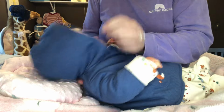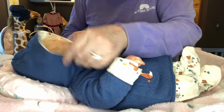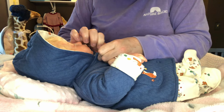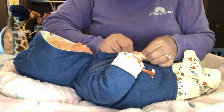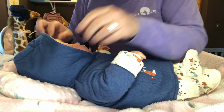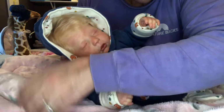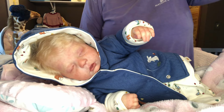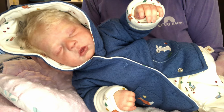Let's get this pulled down in the back a little bit. I'll flip him around so you all can see him better. Love, love, love these little outfits so much. Oh my gosh, I do. I love them so much. Look how absolutely precious that is. Doesn't he look amazing in that? I just love that. Love it on him.